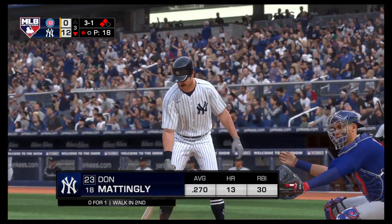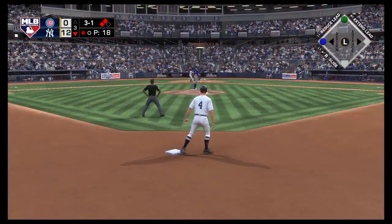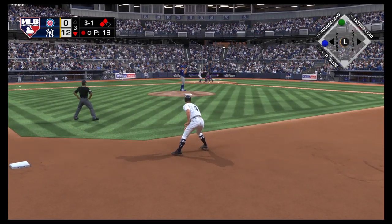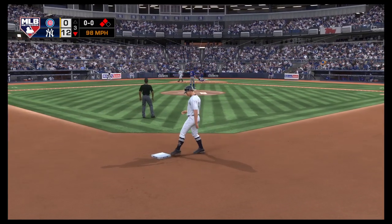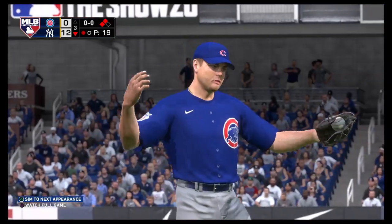So digging in now, Don Mattingly. The first baseman, number 23, John Mattingly. He's set. Here's the 3-1. And he looks at one that misses, ball 4, so that'll load him up, but at least the double play is in order here with 1 away.